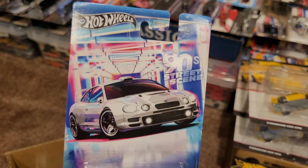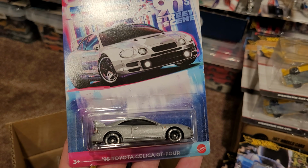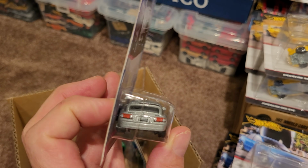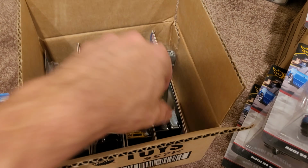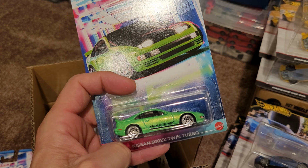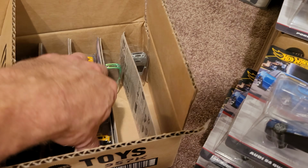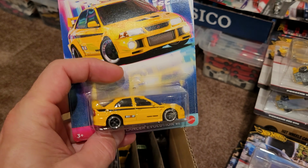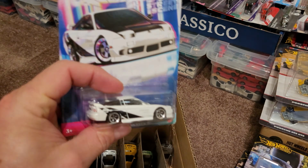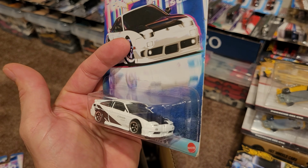Doesn't matter. I'm gonna open up one of these Hot Wheels. These are the Silver Series 90s Street Scene 95 Toyota Celica GT4. Look at that. Full tampo. Okay, I said I wasn't doing a review here. Let's turn into a review. Nissan 300ZX Twin Turbo. Sweet. Well, think of it as a preview. Mitsubishi Lancer Evolution. Oh, yeah, 96 Nissan 180SX Type X.